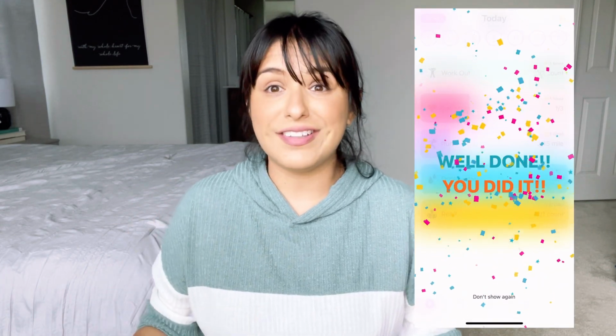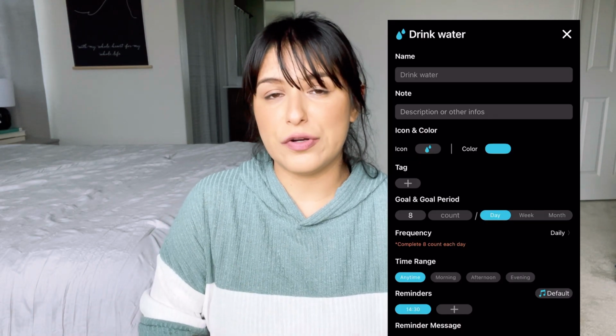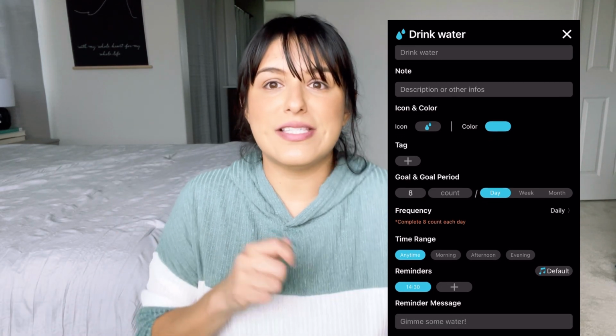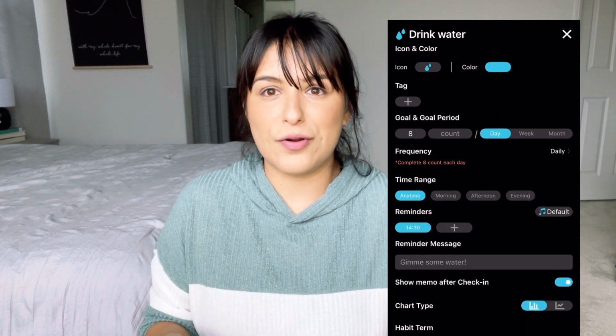Now I'm pretty good at drinking water throughout the day, but it does get a little hard during the weekends. So I do have a little reminder for myself for Friday, Saturday, and Sunday to nudge me to drink a little more water. So you can also set reminders for whatever days you want the reminder to go through and the time that you want the reminder to go through.